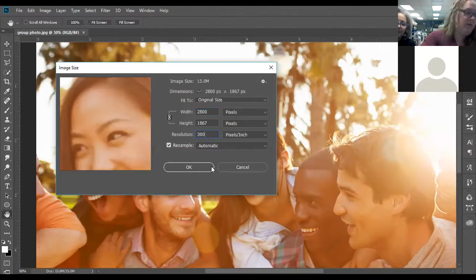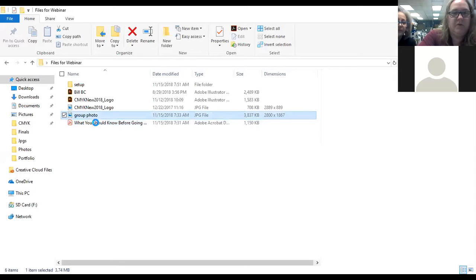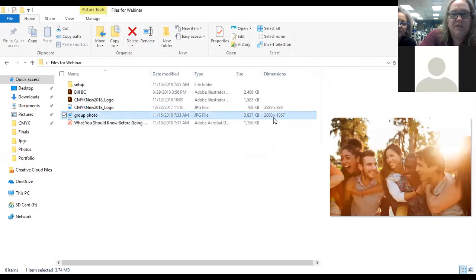One way to tell if you have enough DPI, this is kind of a trick, and I'm going to see if I can get into my folder here. So this is the folder that I have set up for this webinar that has the files that I need. This is the photo that we're looking at right here, the group photo. You can see the dimensions here. A lot of times when you're finding images online, you'll be able to see this, how big it is. This dimension, large. So we know that it's 2800 pixels across. We want to print it at 300 DPI. So how do we know how big we can print this image before it starts going below 300 DPI or looking bad?